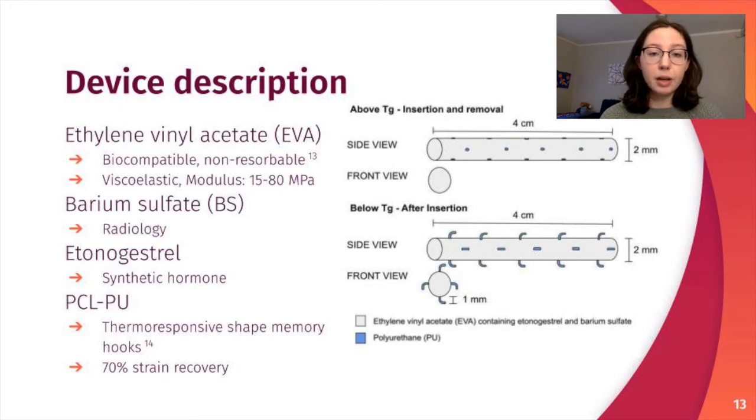The body of the implant is composed of an ethylene vinyl acetate cylindrical rod. Within the rod is barium sulfate, used for detection in radiology, and etonogestrel, the synthetic hormone eluted from the implant. What makes our design unique is that on the surface are thermoresponsive polyurethane hooks. PU is a shape memory thermoresponsive polymer, meaning above body temperature the hooks are soft and retracted. However, in response to body temperature, the hooks extend.